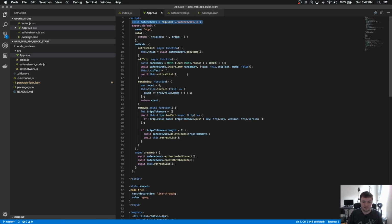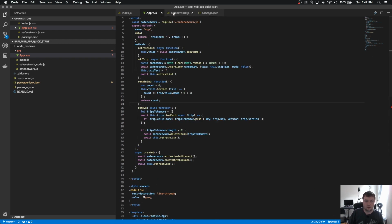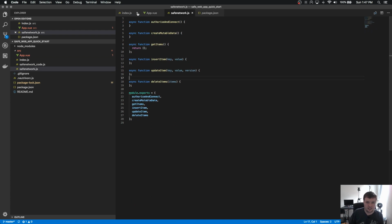So it is a simple Vue application. We've got some stuff stubbed out here, so all the Vue stuff is done for us. What we have to fill in here are our safe network operations. And again, you have the authorization scheme, which is where it prompts you for access. Then you can create, you can read, you can insert new items, basically things like that. But this create mutable data is going to set up our baseline data structure. These are going to manipulate it.